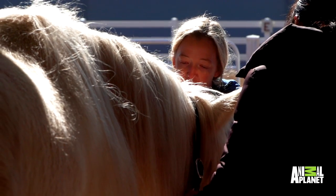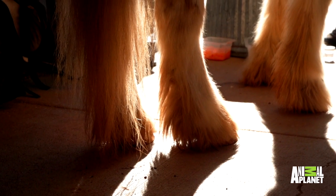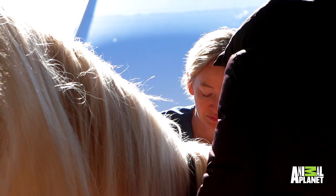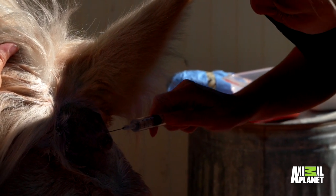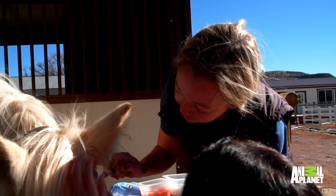These medications, their head will drop down. They tend to just plant those feet. Meanwhile, the rest of the horse falls asleep. This is in the same family as what you would get at the dentist office, and it's gonna numb that skin.